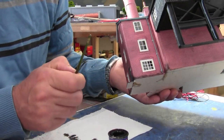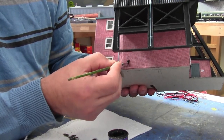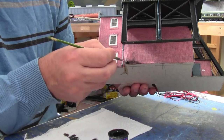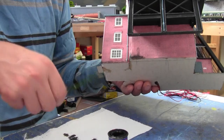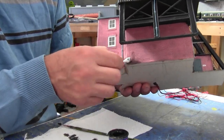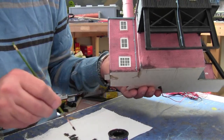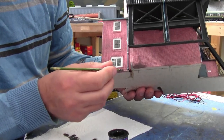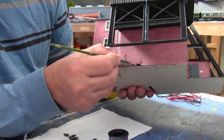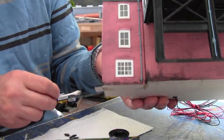I mean, card is very, very absorbent. So less is more, if you know what I mean. And obviously this is an ideal opportunity to get rid of any white card that's showing through along the bottom. Right, there you go.